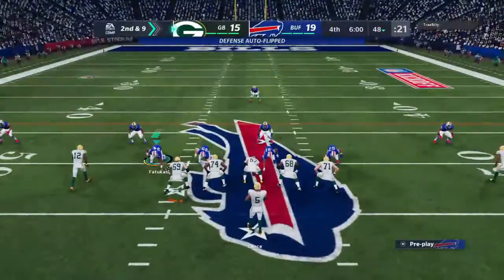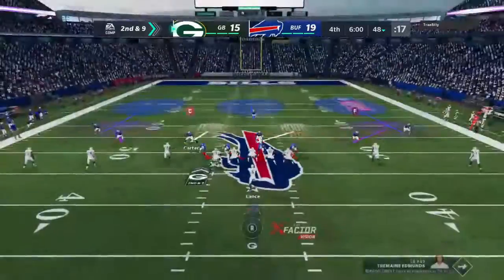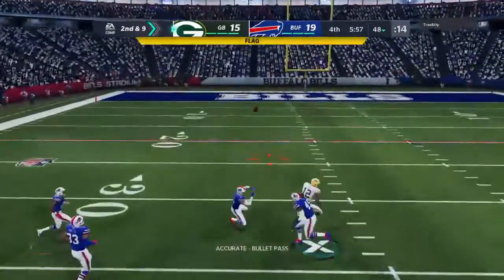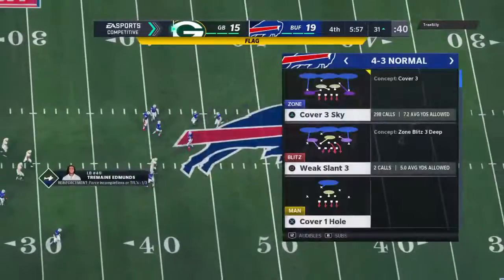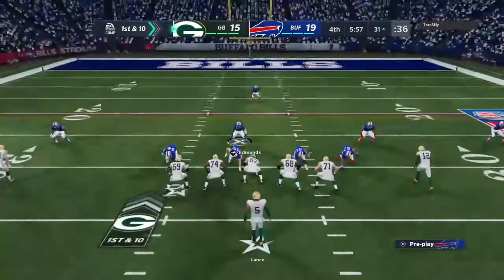The run only got a yard. Here's 2nd and 9. Out of the gun, they'll look to throw. And that'll be incomplete. We do have a penalty flag down, however. Let's see what that's about. A little too aggressive defensively, and the flag comes out.